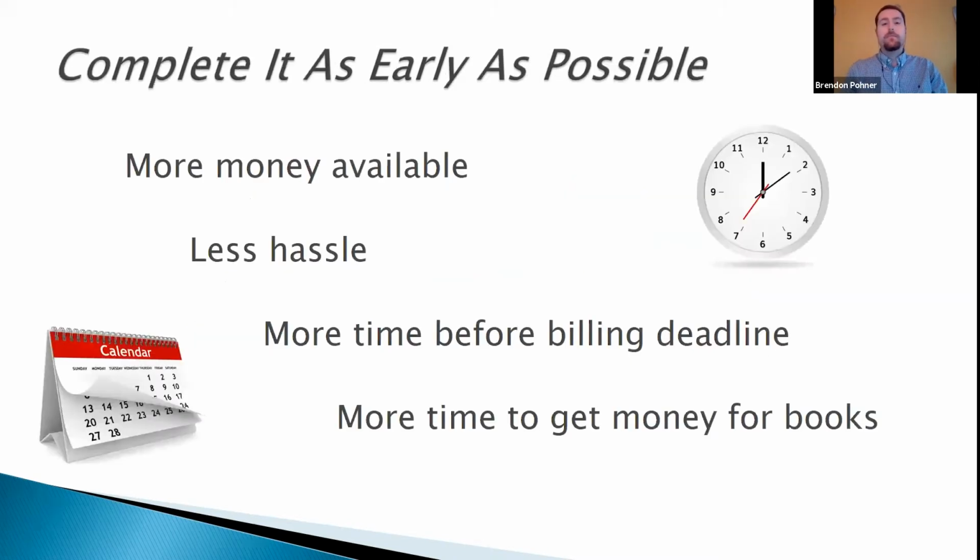My second tip, complete it as early as you possibly can. Ideally, that would mean October 1st of each year. So the FAFSA that's available to do for September coming up, September of this year, was available to do as early as October 1st of 2020.